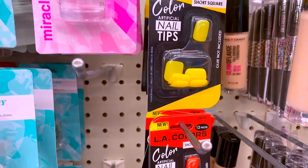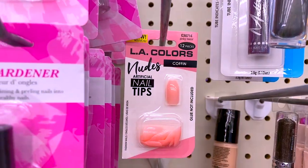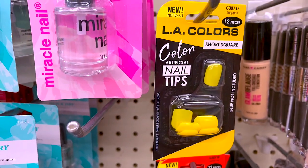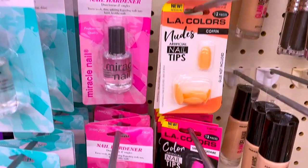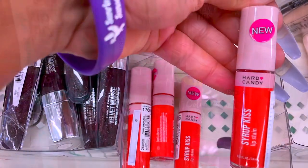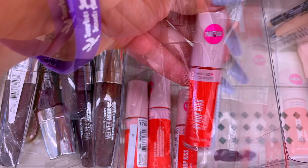Now, they did come in with some new nails, which are by the LA Colors, and these come with 12 pieces. This one is the coffin shape. Then there are the short and square shape in yellow. And then we have the red one, and then also another coffin in peach, and a pink pair in short and square. But back to the Hard Candy, we have Lip Stain, which is Syrup Kiss.